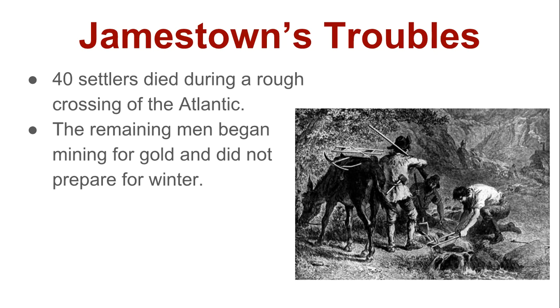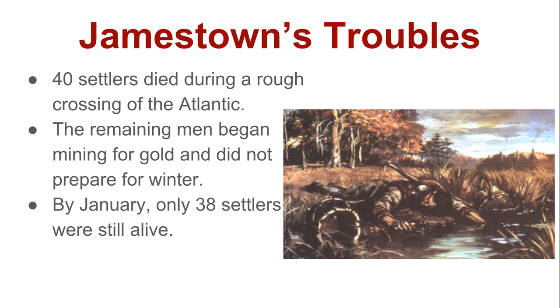And they're not in Mexico. They're in Virginia. And yeah, Virginia's not quite as cold as, say, the Northeast or Midwest or other areas in the US, but it can get cold in winter. And they're not preparing for it. And by January, only 38 of them are still alive.